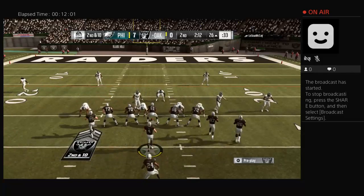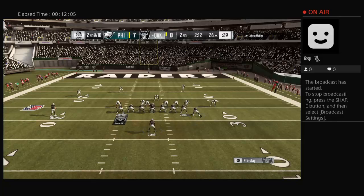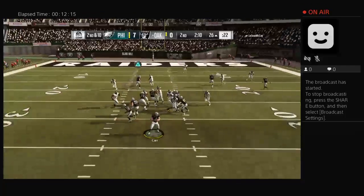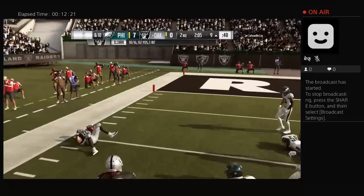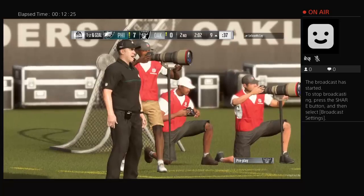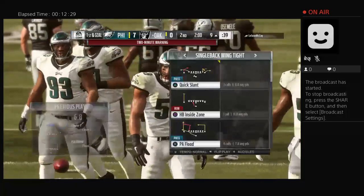Now Carr, after the incomplete pass, brings him up 2nd and 10. Now, go. Get set. Now a play fake. Carr. And this time he's got the hook up. It's complete. And he gets it inside the 10 to the 9. First time they've hooked up here. Good for 17 and a first down.